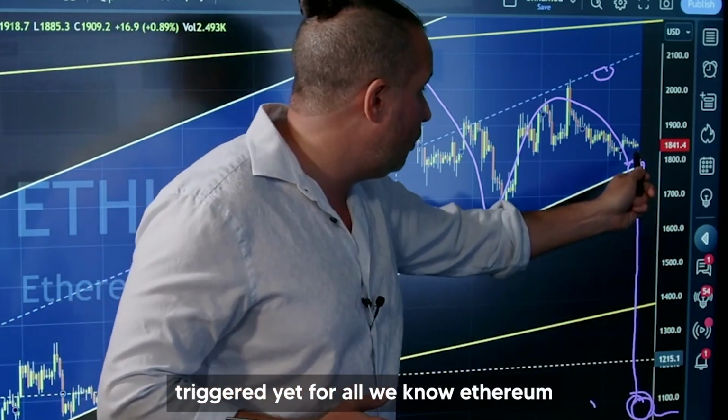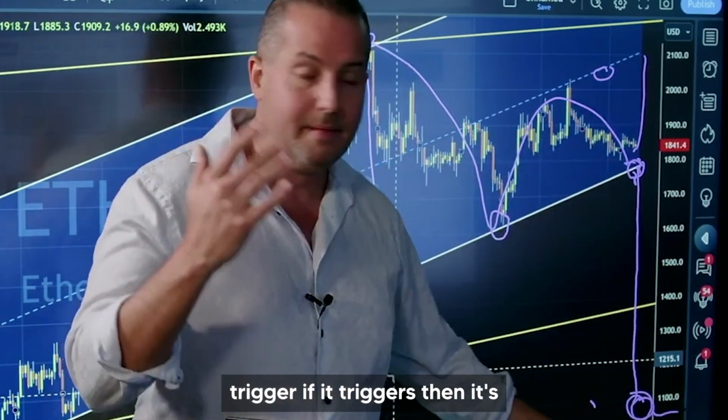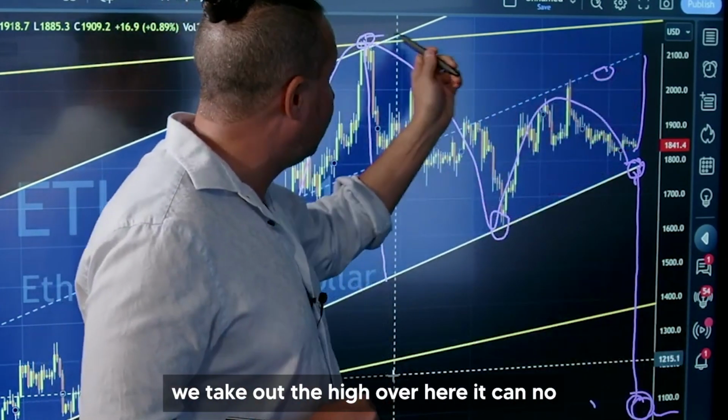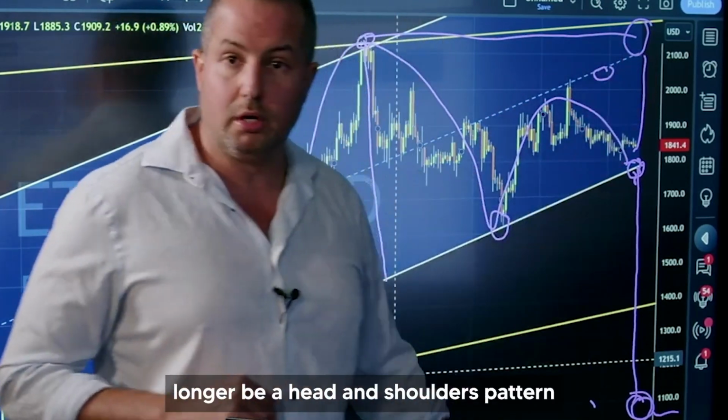It hasn't triggered yet. For all we know, Ethereum's gonna go like that and never trigger. If it triggers, then it's possible. Now, by the way, if we go up and we take out the high over here, it can no longer be a head and shoulders pattern.